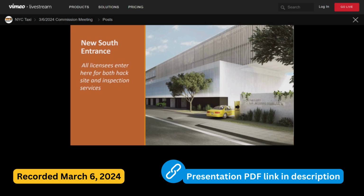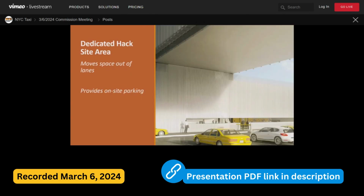This is the rendering of the building where the south entrance will be. All licensees will enter here, whether for hack site services or inspection services. Here's a view of the new hack site office.